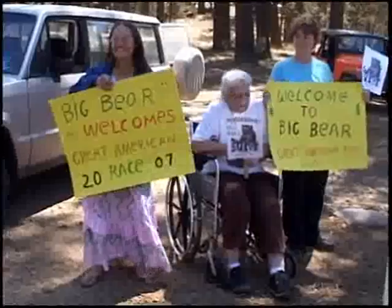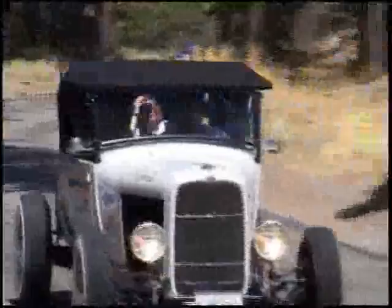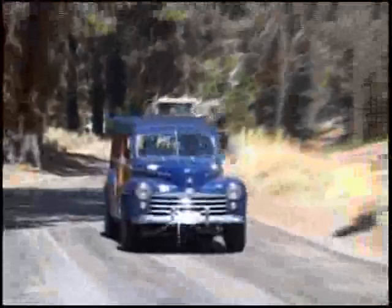Well, there goes the first car. How do you like this one? This is a second one. They're really not in a line. Comes another one. This is a 46 Woody. That's a beaut, huh? Look at this one.